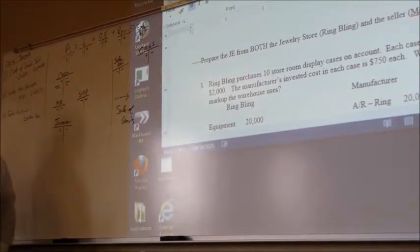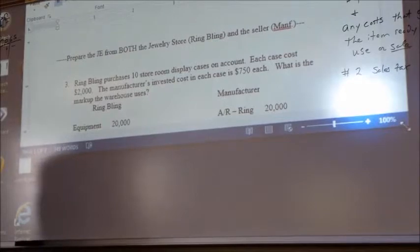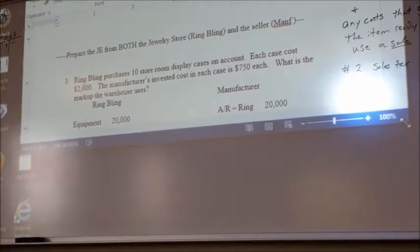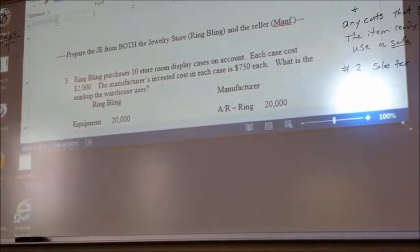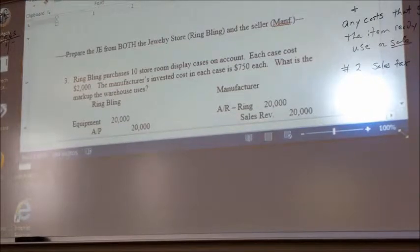The manufacturer, from their perspective, well, they're getting from me a promise to pay. I promised to pay them, so that's a receivable to them. They're going to be getting money because they did their job. They sold, made a sale, sales revenue.